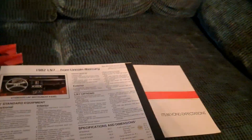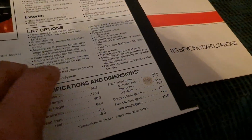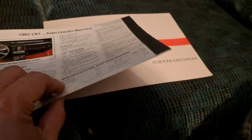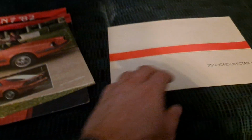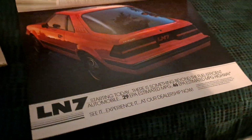What the heck is this? Now we're showing cargo volume of 33.7. Oh boy. I don't know what to make about that. I don't know why the LN7 ones are just all over the place. And then here's one of the inserts that you find inside an 82 book.